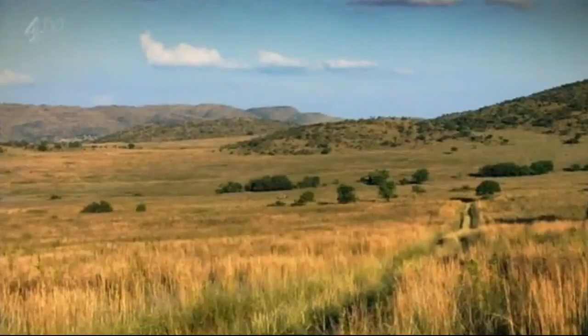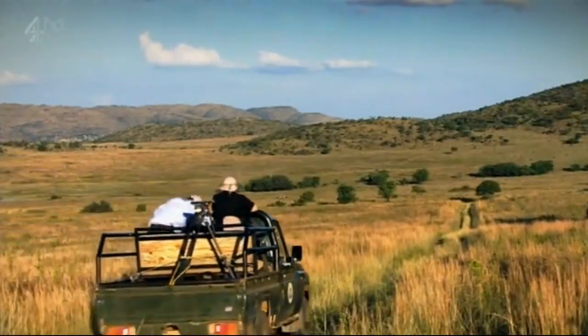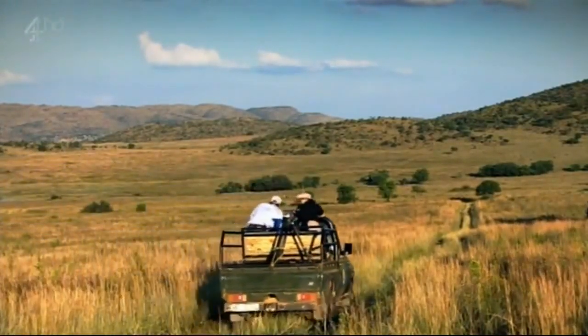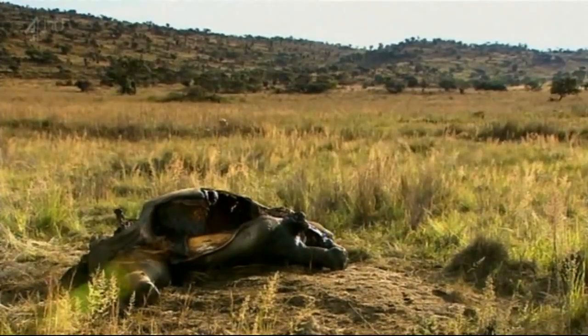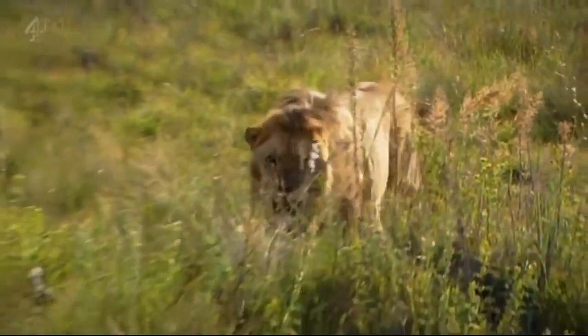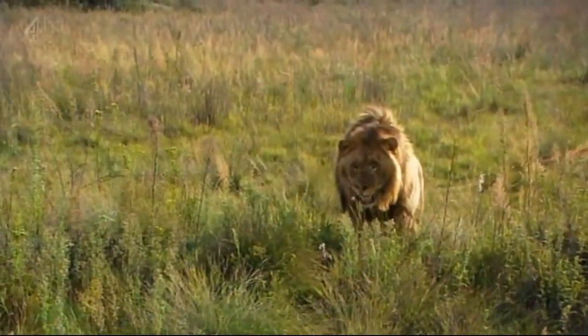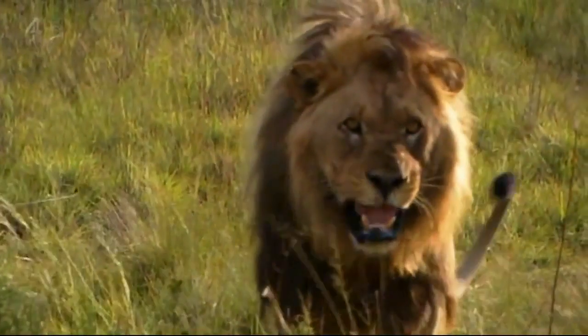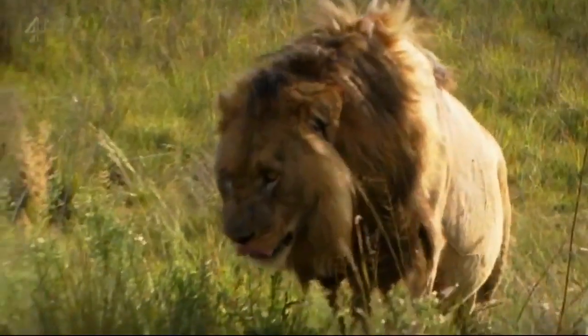Across the river, on the other side, we're looking for the rival male coalition. We don't have far to look. They're still guarding that rhino carcass. Is that the bark? That was the bark. Tail flitching, ears back. Just a slight warning.